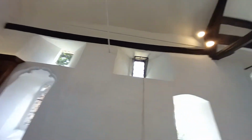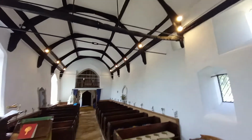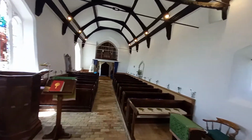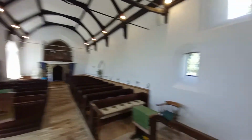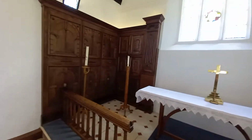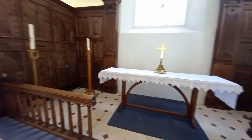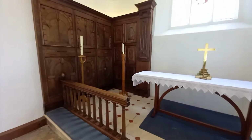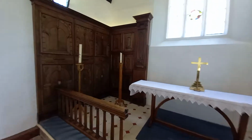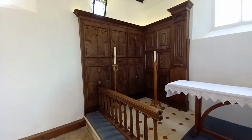Just look at the carving up there, and this is the rear of the rood beam. But this panelling here is newer. This is not Stuart. It's newer than that. Okay, let's turn around again and have a look at it. I don't think it's got great age to it. It's probably 18th, maybe 19th, possibly 20th century Victorian. All right. Actually, looking at those panels at the top there, there's 17th century panelling that actually came from Brightwell Hall. Ah, right, there you go.